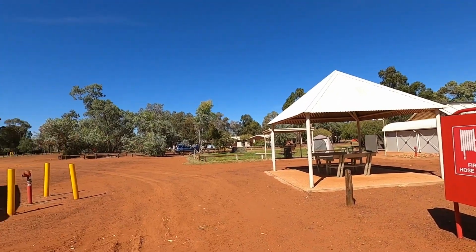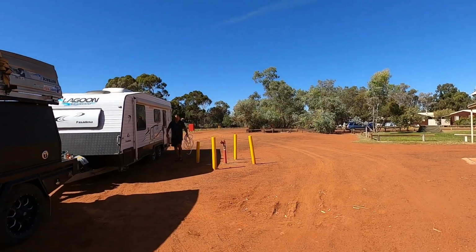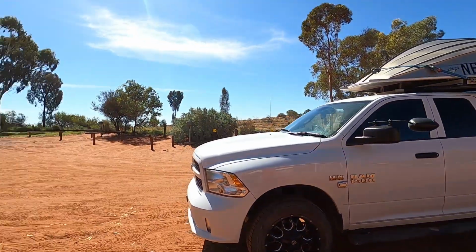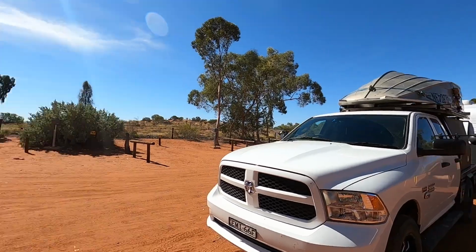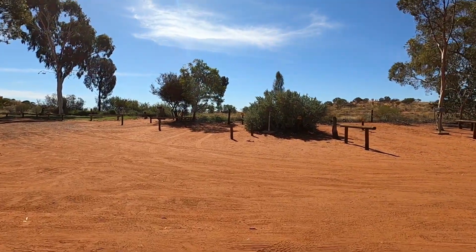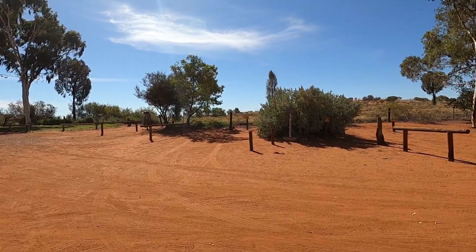We have arrived at Ayers Rock Campground. It's going to fill up with some water there. There's no water hookup. It's got to fill up and then move away. And that's our site just there. Not really seeing how that's going to fit in that. Anyway, I guess the car's just got to stay right out the front.